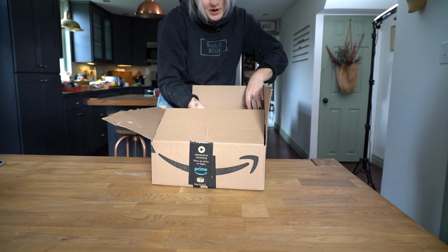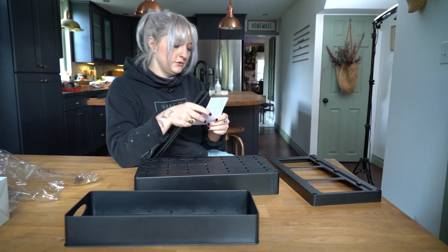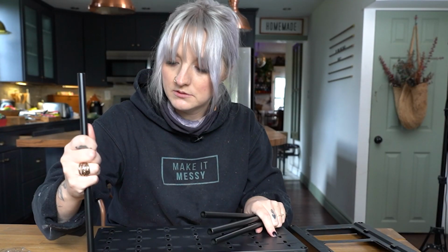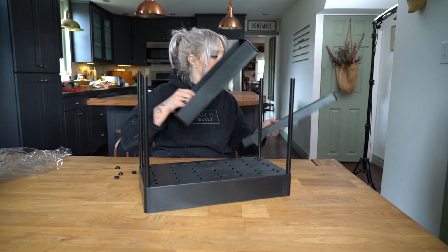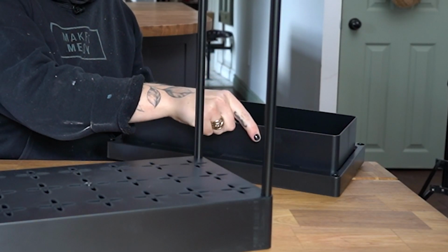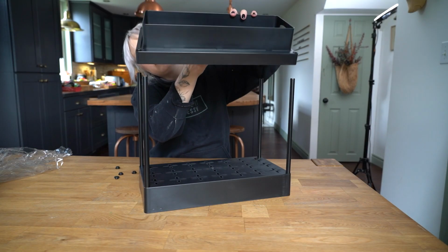Oh, a box within a box, my favorite. Do I actually feel like I need to read the instructions? I'm just gonna take a guess and assume those go there. Assemble the mesh basket and pipes. So this goes here. Okay, and then we're gonna put this here.